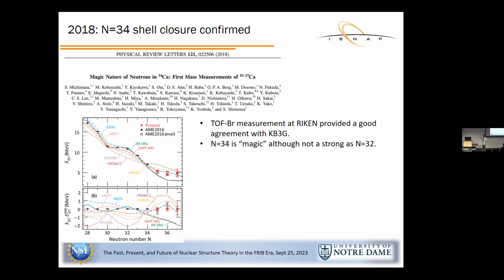And we can see that the prediction of the KB3G was falling pretty well on all of those measurements, which is fantastic. Unfortunately, the authors of that paper decided not to show the results with the GXPF1A. However, I believe it would be a little bit lower if we look at the previous plot. Nevertheless, I think this example of what is happening at the n equal 32 and 34 shell closures is a very good example of the predictive power that the shell model does have, because these measurements were all done after predictions based on the shell model were made.